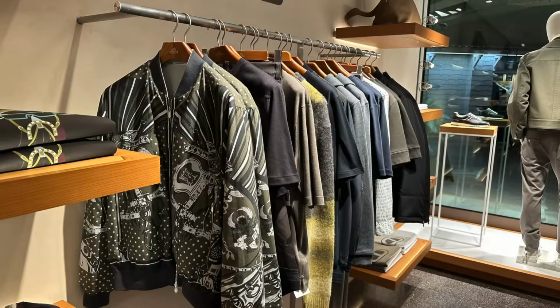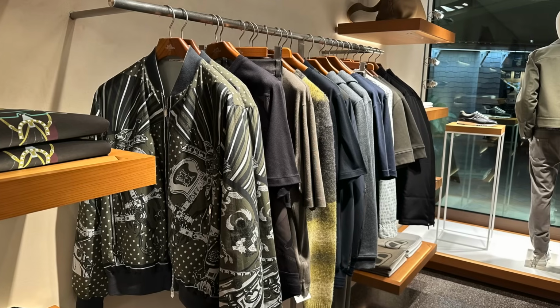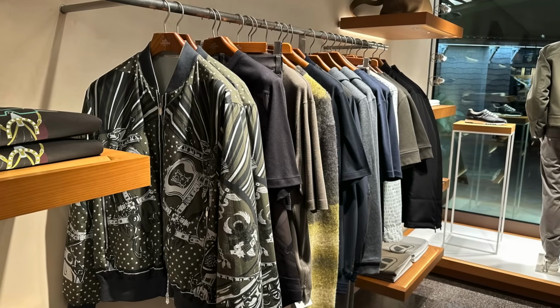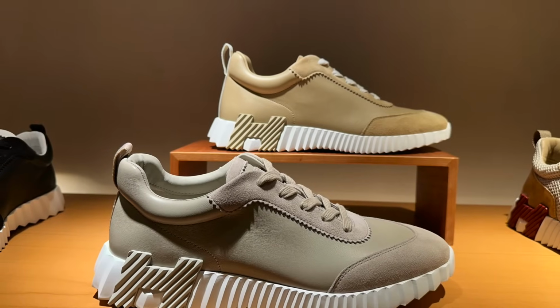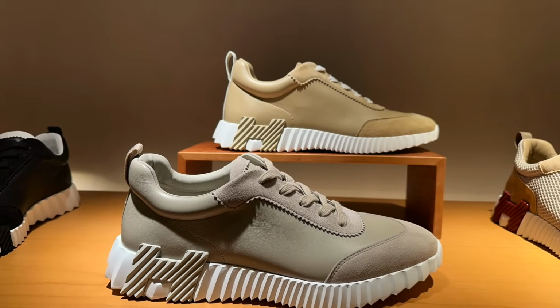And see this jacket here in the men's collection. I really regret not getting the one I saw in Japan that was pre-loved because it was so much cheaper. As always, the ever popular sneakers, which Hubby already owns. He didn't find anything he liked, but that's okay.